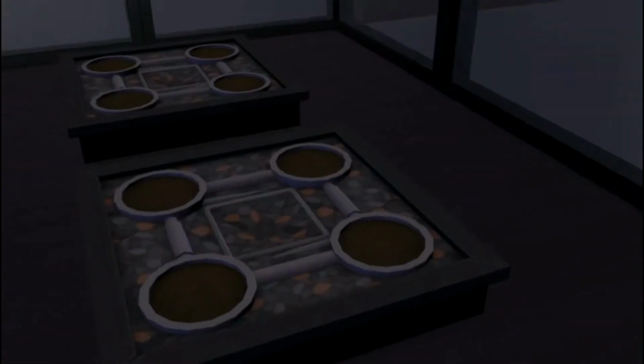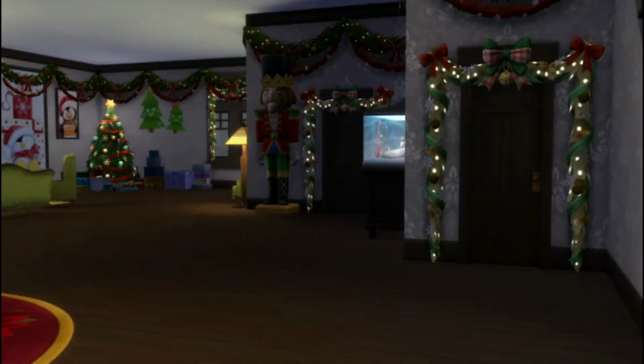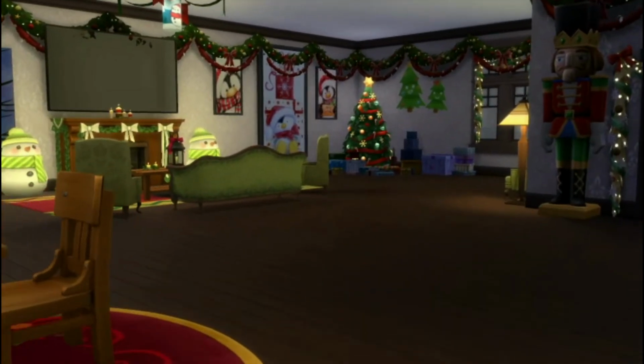I did not put any plants in here, but it's the really nice self-watering ones from the Eco Lifestyle pack. So there's a bunch of them in here. And then I just threw some plants over here too, just to give it some color. And yeah, that's about it. So anyways, that is the entire build. I'm just gonna show off the living room again because I'm super proud of it.